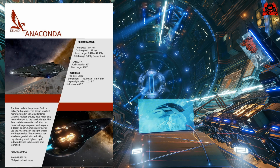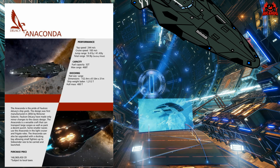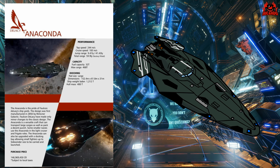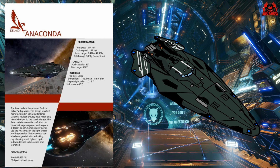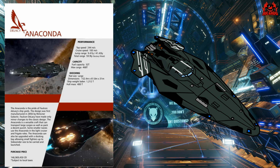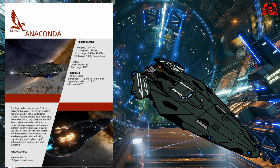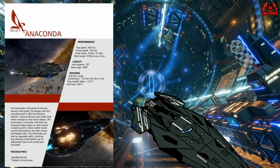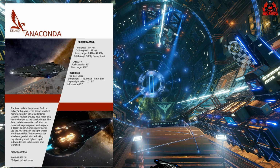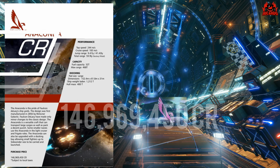Straight off the production line, the Anaconda does have some impressive stats, that being a top speed of 244 meters per second, given the fact it's the size of a double-decker bus, and a double-decker bus, and probably a double-decker bus as well. The top speed of 244 meters per second and a cruise speed of 183 meters per second is also married with a stock jump range of 9.41 with a maximum of 41.43 unengineered. The total range with factory fitted jumping is going to be 59.9 light years.